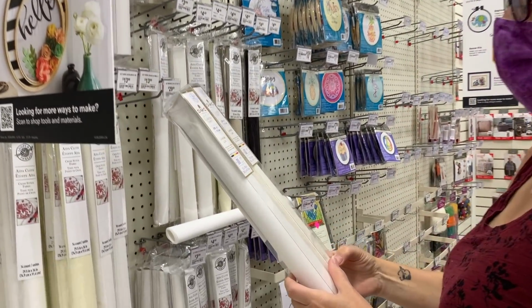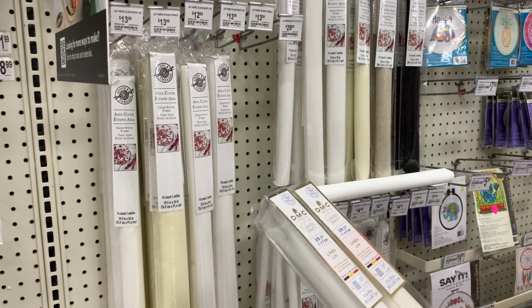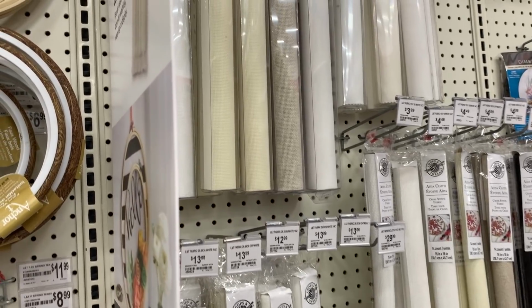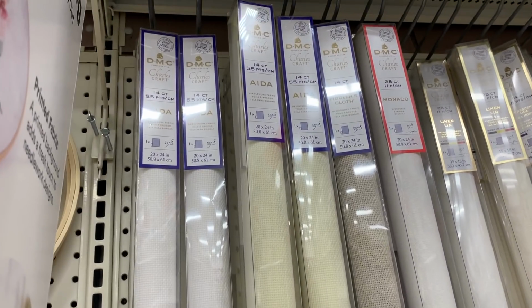Linen? I did not know they had linen at Michael's. I've never seen this one. So regular. What's fiddler's cloth? I'm not entirely sure. So fiddler's cloth. Oh, they're different. Okay. So, oh, I gotta aim higher. Hold on, guys. Can you see with the glare?